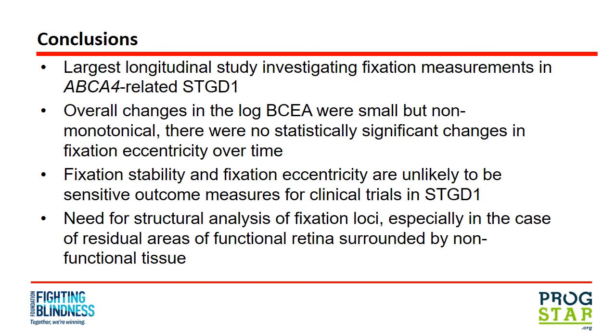However, fixation may provide very valuable ancillary information on an eye's visual function. We believe that further investigation of the fixation locus with structural testing is valuable, especially in areas of residual functional retina surrounded by non-functional tissue. This may provide valuable information for both clinical trials and for counseling patients.